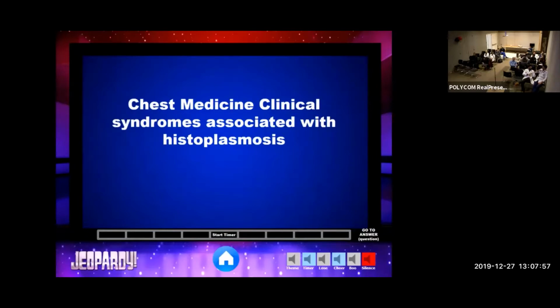You guys say it on the microphone. So number one, what is the most common respiratory presentation of acute histoplasmosis? Pneumonia-like features? You can have pneumonia for sure, but it's not the most common. Flu-like. Okay, so that's one. Flu-like. Then you mentioned pneumonia, acute pneumonia. That's good. What else can you get?